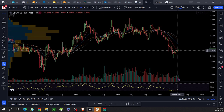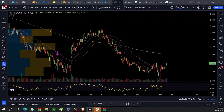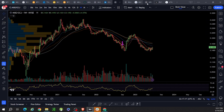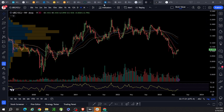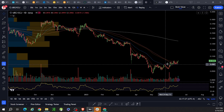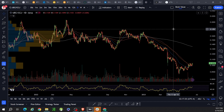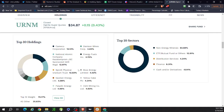The weekly is showing not much different than the NXE weekly, so you'll get a better picture of them performing about the same, relatively speaking. But certainly UEC has a little bit of an advantage on this daily here. So it's good to look at those things regardless of whether you're a trader who wants to go into laggards or find strength and weakness. But if you want to know the health of the sector, we want to look at all these top holdings in the ETFs and see how they are faring against CCJ.